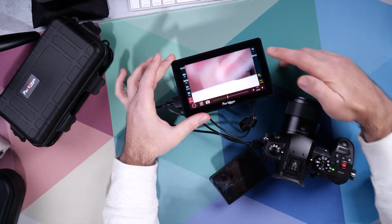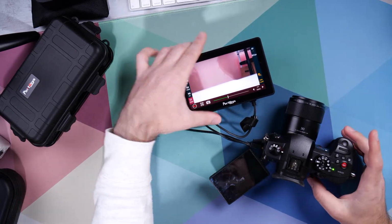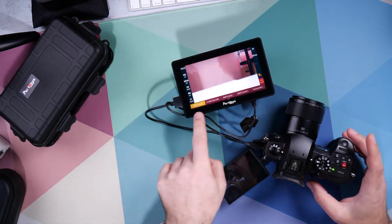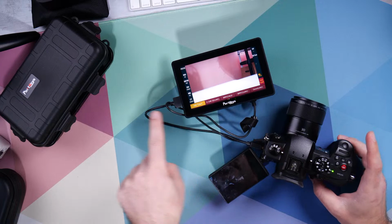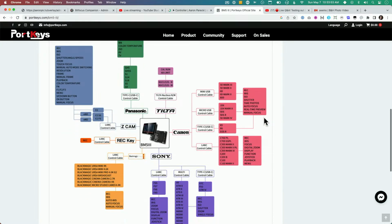One other thing to note is that this supports a bunch of different cameras. Like you saw in that list, there's a whole bunch of different ones. Each of the different cameras that it supports, it can do different things too. So it doesn't support every function on every camera. On the GH5 cameras, it supports a certain set of features. On other cameras, it supports other ones. They actually had a diagram. Yeah, here it is.